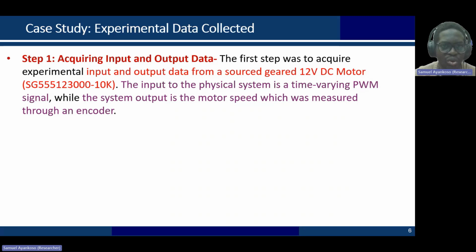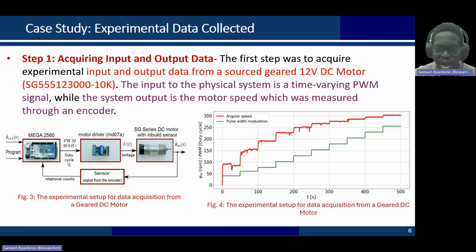Okay. All right, so let's look at the data that we collected during the experiment. So basically, we have the input and the output data. For the input, we have the PWM signal. You can see that in green here, pulse width modulation. For the angular speed, we have the red signal here, right? So we have the angular speed as the output we got through the encoder sensor. So we can see that the speed is not very stable, right? Because there is no controller in the system.